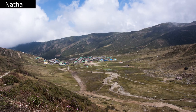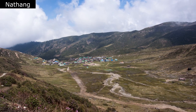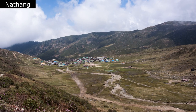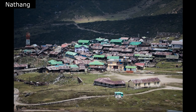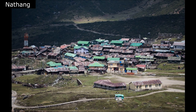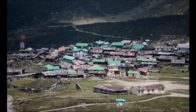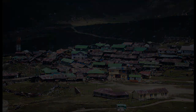As soon as you cross Laxman Chowk, you will notice that the vegetation in most of the places is covered by rocky outcrops, rhododendron shrubs and steppe grasslands. Nathang Valley is at a distance of 22 kilometers from Zuluk but lies above the snow line. Altitude being 14,000 feet, the oxygen level is also lower by at least one third than that of the plains.